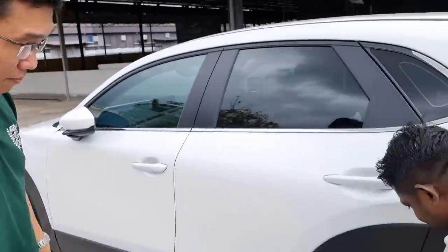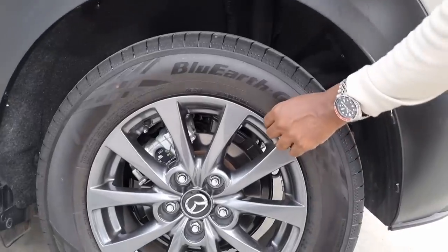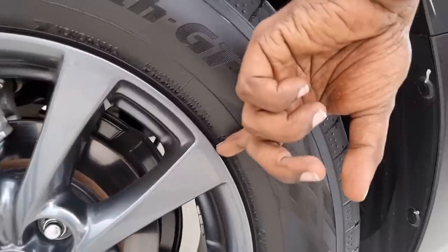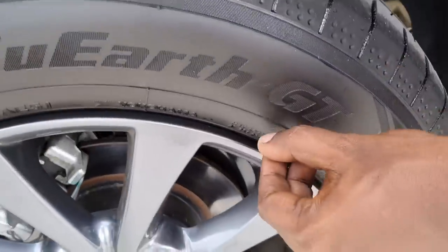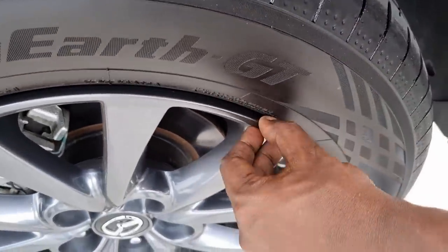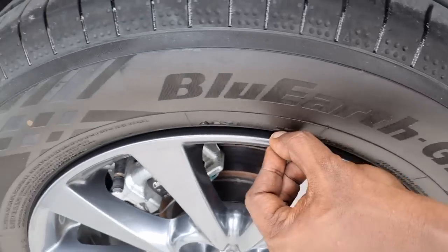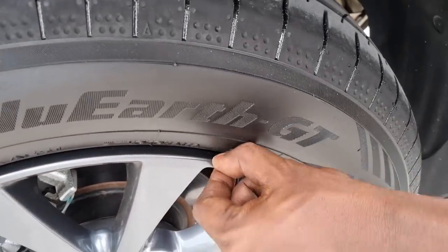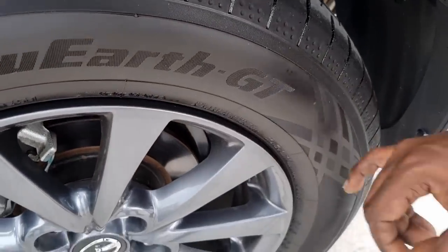Wow. Look at the rims. Look at the lip on the rims. Normal rims, you go on top first, there's always a lip on top that goes inwards. But here it's flat throughout. So these are actually very hardy rims. Look at that. The lip here doesn't go inside. Wow, good work, Mazda.